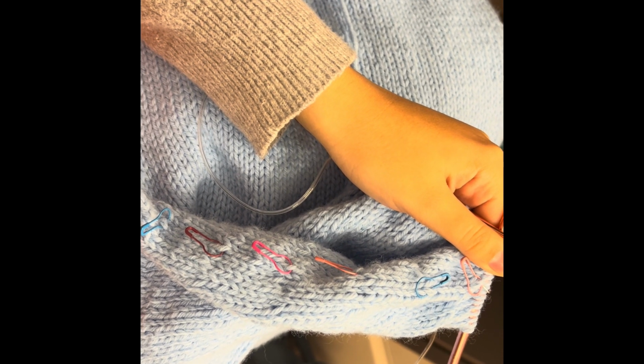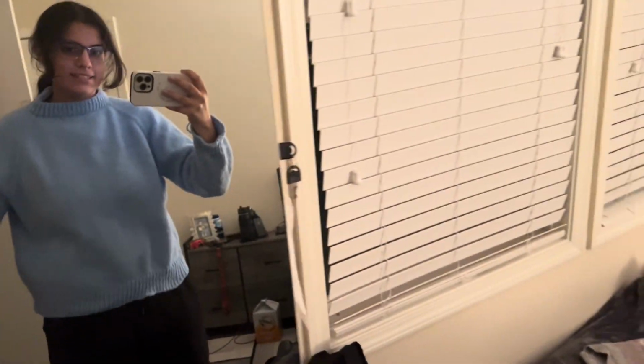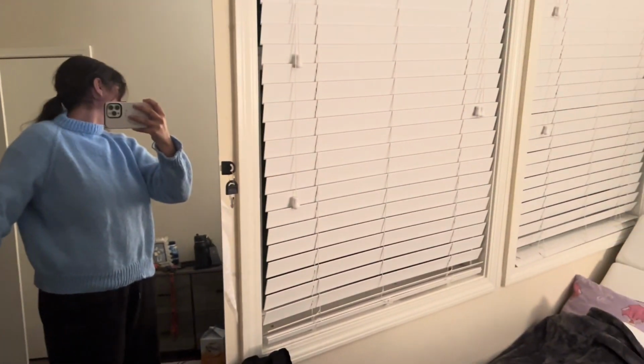I am knitting for an hour during my lunch break. It is 9:35 and I have finished knitting my sweater. I haven't weaved in the ends yet, as you can tell, and I haven't blocked it out. But this is how it looks. I will probably block it out in Maryland.